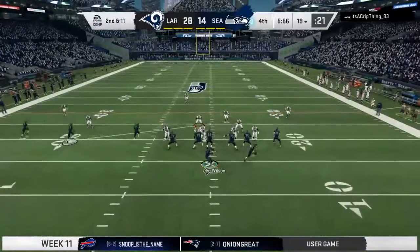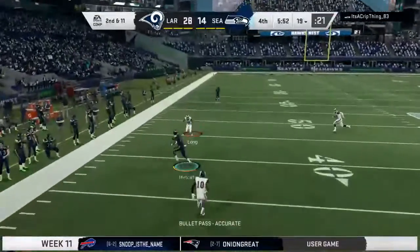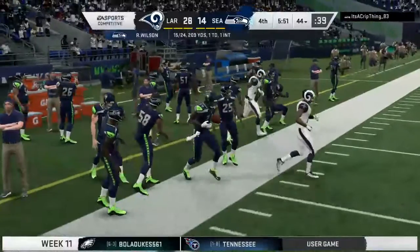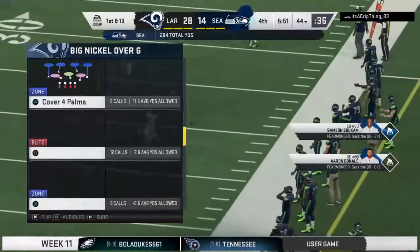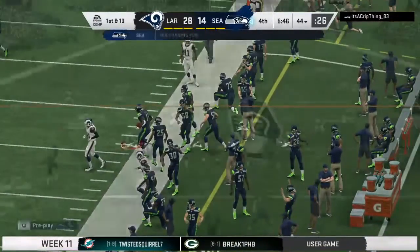Now Wilson. He'll find Metcalf. And he goes out of bounds just shy of the 45. That one covers 24 yards. It's a first down. You cannot write these guys off just yet, not with a quarterback like that under center.